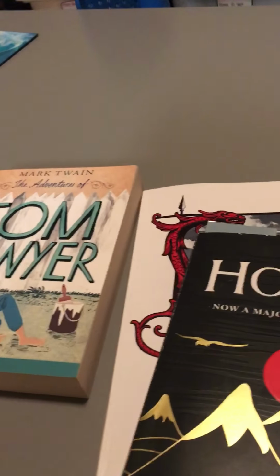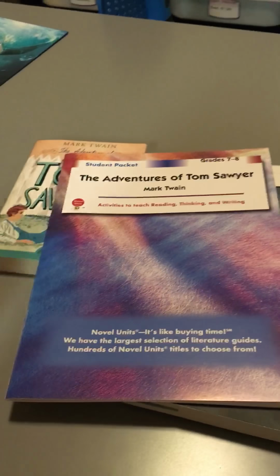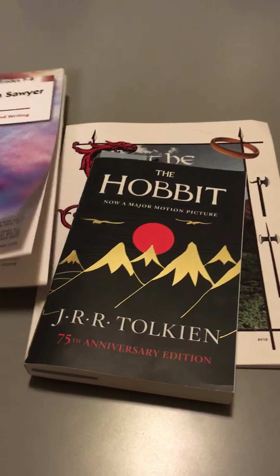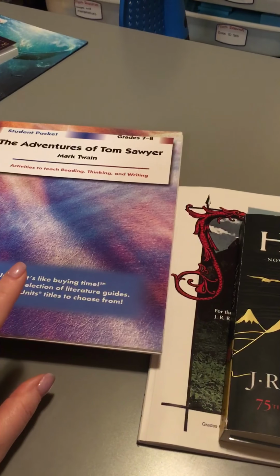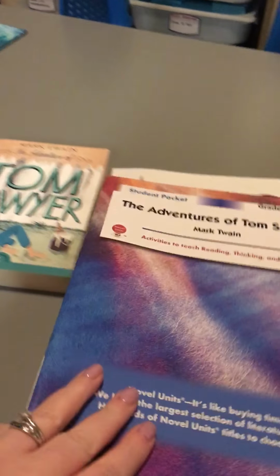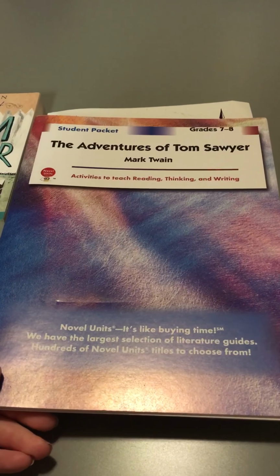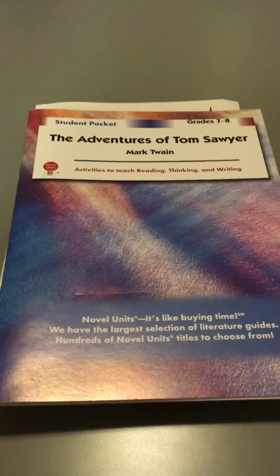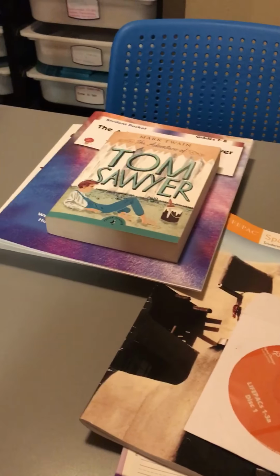And then once he finishes this, then he will be moving on to The Adventures of Tom Sawyer. And we will be moving over to this study guide. Pretty much the same thing as this one. I just like the setup of this one a little bit better. So for his future books, I moved over to this brand. I know it says grades 7 through 8. He really wanted to read this book, so you know what? I don't care. As long as he's reading and understanding and filling it out.